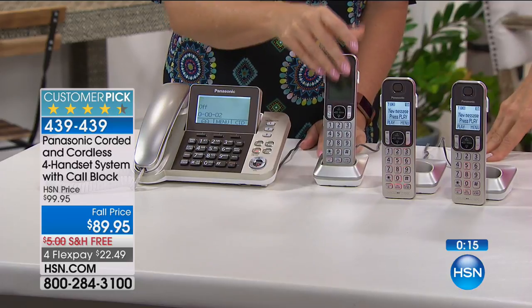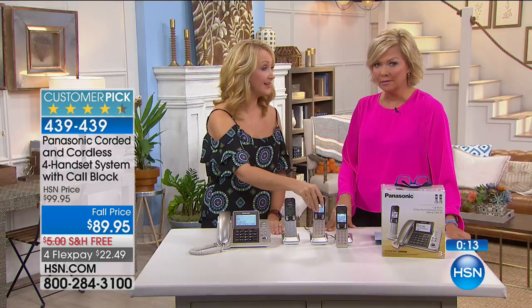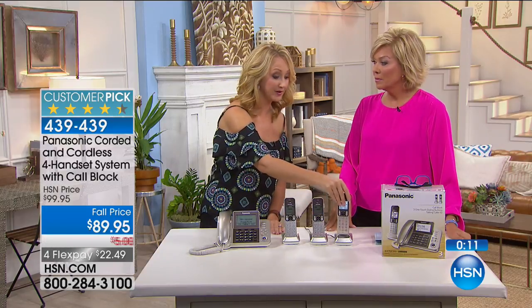And it is important to have a corded phone in your home. Yeah, it is. And it's really nice. Great for safety and security if the power goes out, that's for sure.